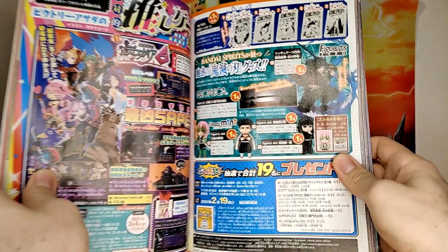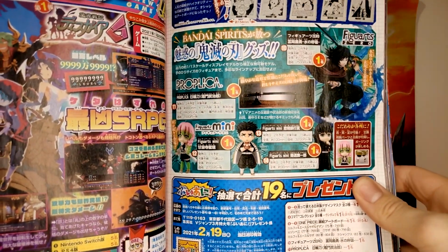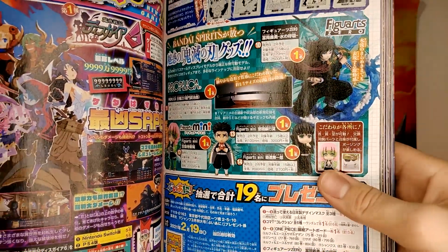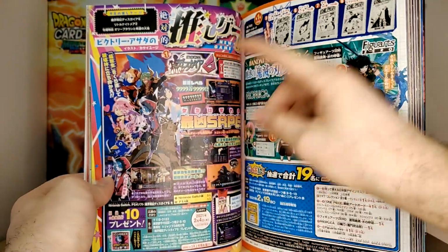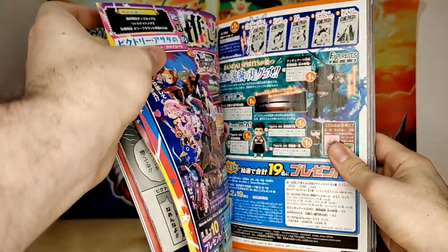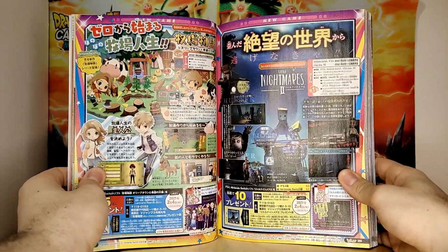Zero. Ooh, okay. We got some Figuarts Zero Demon Slayer stuff here, and as well some Demon Slayer minifigs. That's pretty cool. I've seen some of the Figuarts Zero Demon Slayer stuff in person. It actually looks pretty cool. Oh, I think I've seen this in an advertisement somewhere. That game looks really familiar on the other side there, but I'm not too sure. Oh, Little Nightmares 2, I did see some advertising for that.